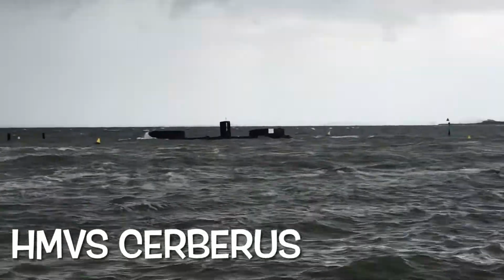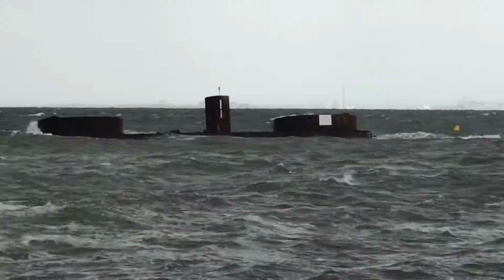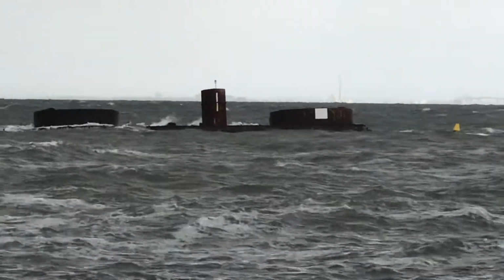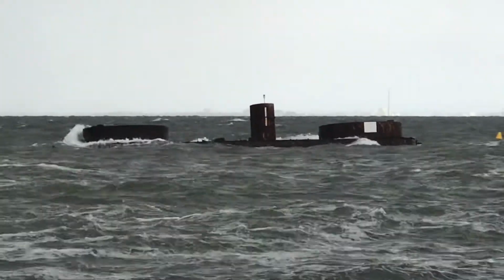That's an old World War I ship which was sunk here prior to World War I, I'm not sure.